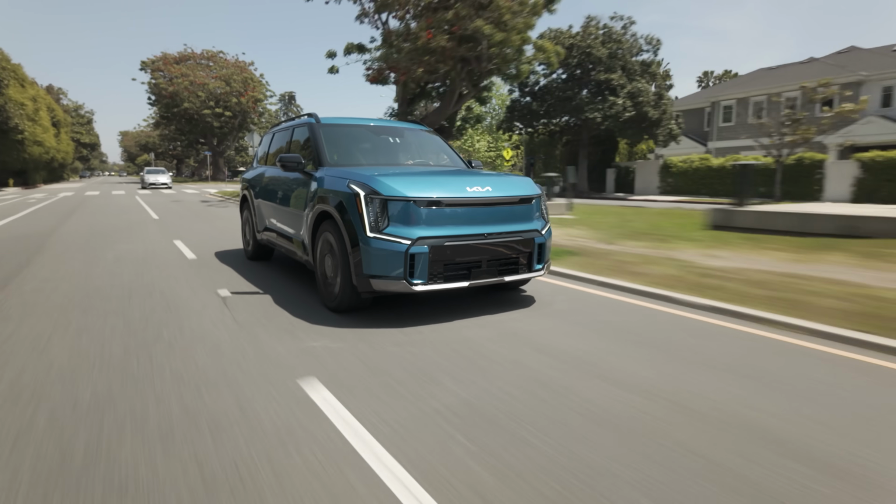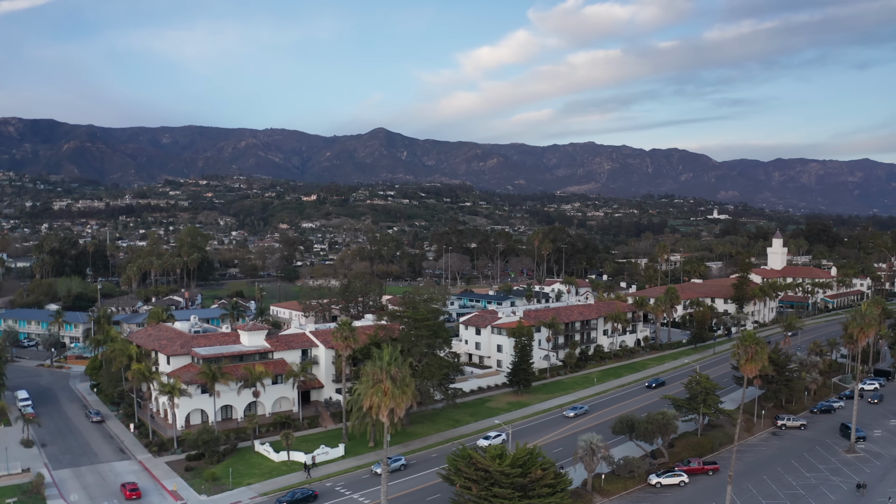We took one just 90 minutes out of town to Santa Barbara and quickly discovered the realities of charging on anything but the supercharger network. Slow charge speeds, inability to pair, error codes, and this is in the heart of Southern California. If it's not good here, the infrastructure is not good anywhere.